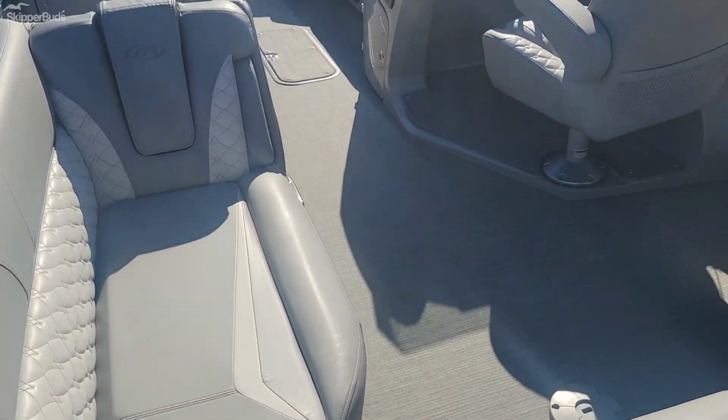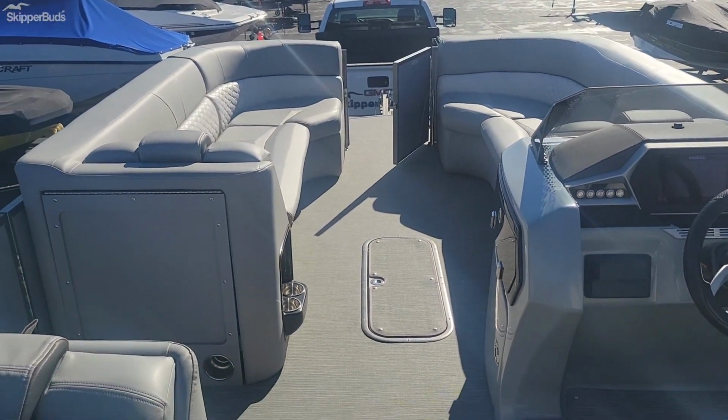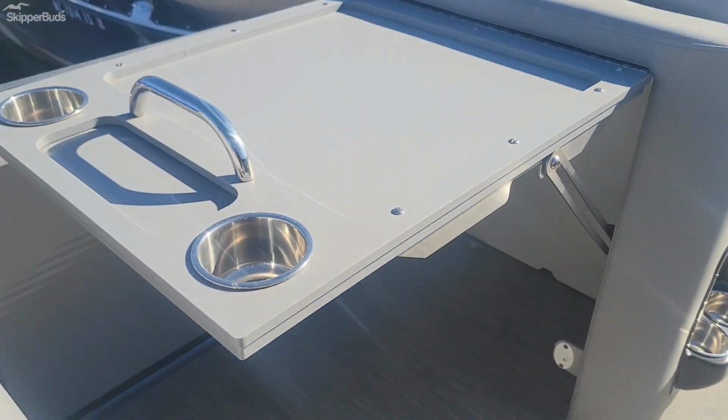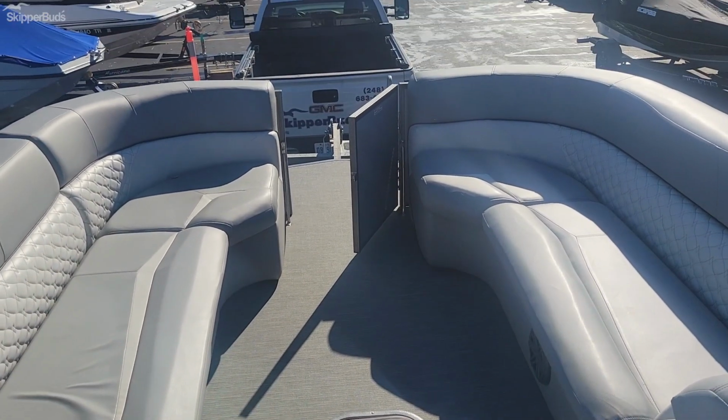This boat is literally in, I'd say, brand new condition. It looks absolutely brand new. Look at that nice little table area right there. Just a great boat. Come and check it out. Take care.